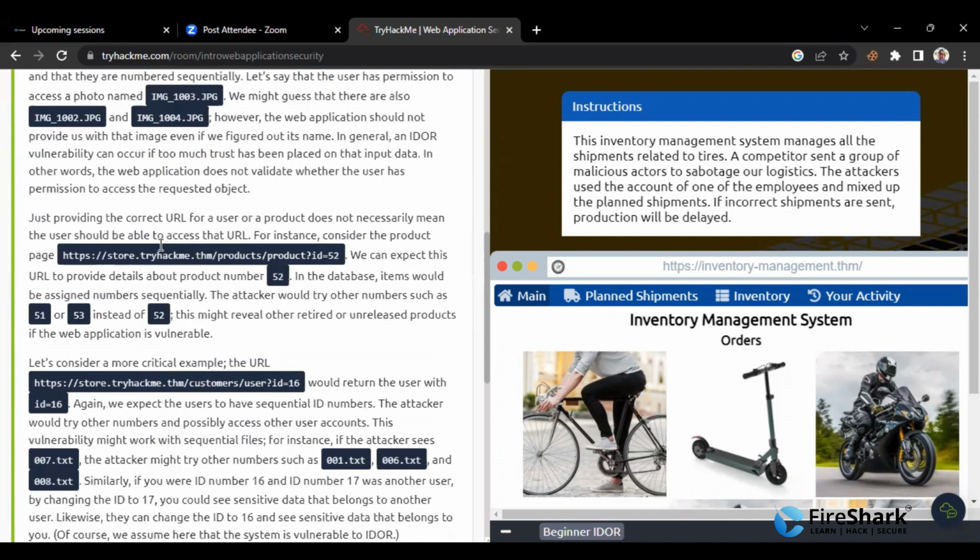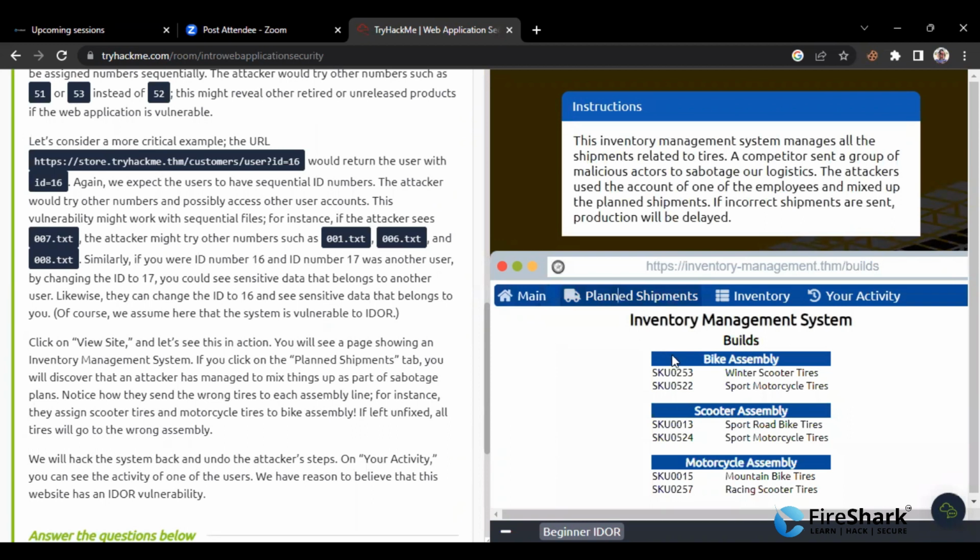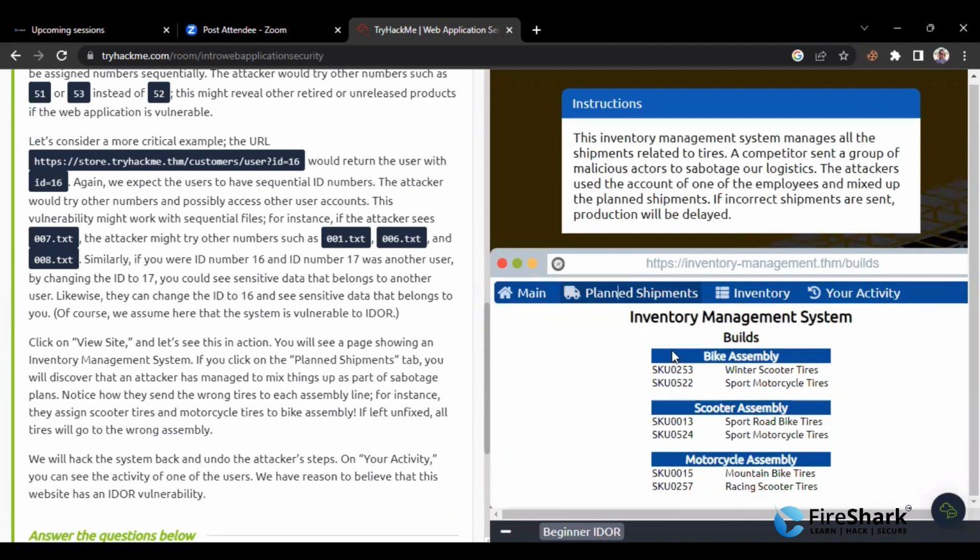Okay, so what you have to do is that you will see a page showing an inventory management system. If you click on the planned shipment tab, you will discover that an attacker has managed to mix things. Like in the bike section, it is given scooter also and motorcycle also. In the scooter section, it is given bike also and motorcycle also. And in the motorcycle part, it is given bike and scooter. So all the details are mixed up.